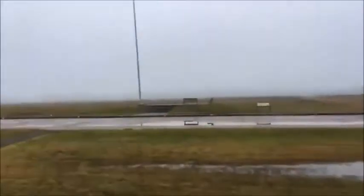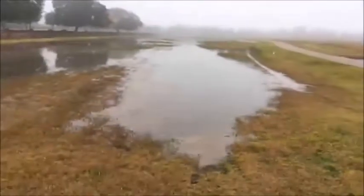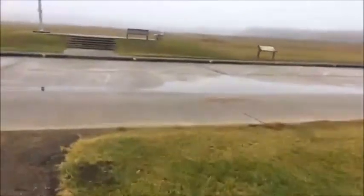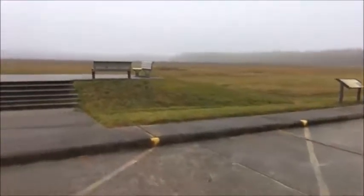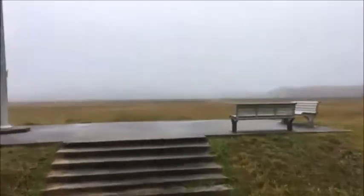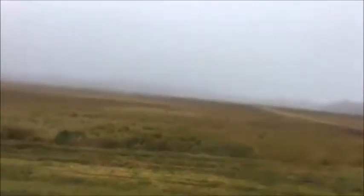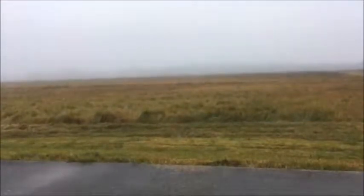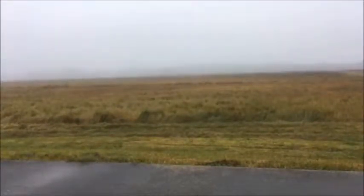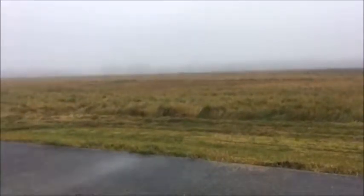So now you're getting a look at what it looked like if you were a British soldier. And I'll actually say the fog's gotten thicker in about the last 20 minutes. It wasn't always a field. There's a lot of water here from the rain of yesterday. And this is probably what it looked like that morning. I can barely see it. All right, I could barely see it.